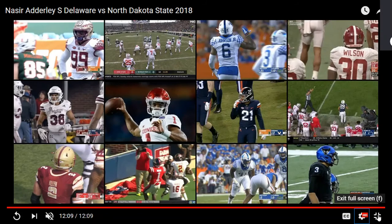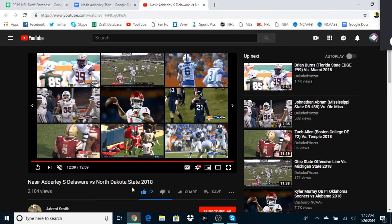So, there you go. There's your three games of Nasir Adderley. We'll start. Do you remember what you said after the first game? Yeah, I do. I said that I really like his ball skills. And I continued. I stand by that. And I would have liked to see him, for the people who want him to be corner, we didn't really see him in man coverage. So, I mean, we don't really have a sample size to tell whether or not he's really that level of a corner that he would be at safety. But I expect we see some sort of samples at the combine.